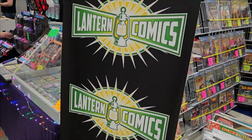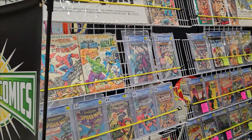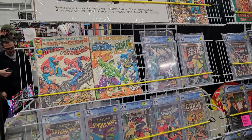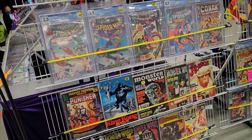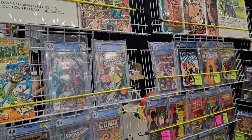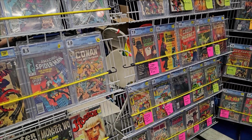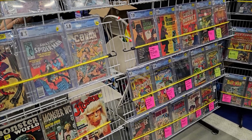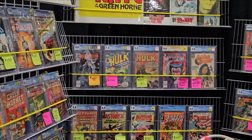And then this is Lantern Comics. So this is Tim. He's pretty much at every show I go to that's in Michigan. And I try to make it a point to get some video of his booth because he's got a lot of, or I should say a little bit of everything. And, really good selection, very diverse type of stuff in here, right?